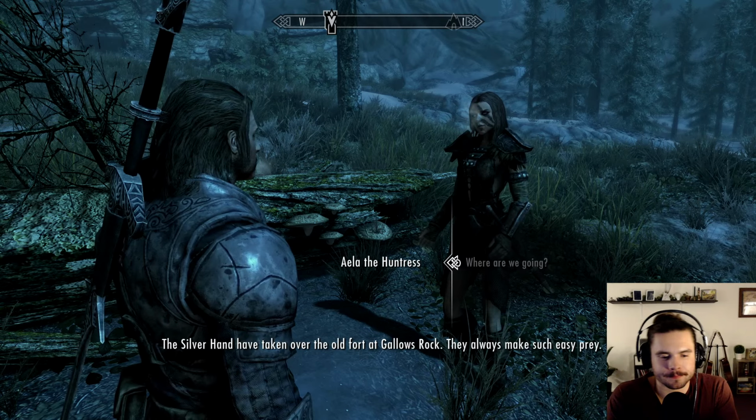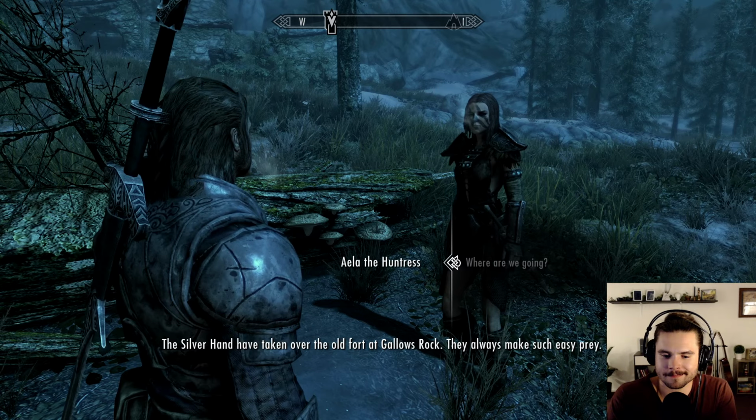The Silver Hand have taken over the old fort at Gallows Rock. They always make such easy prey.